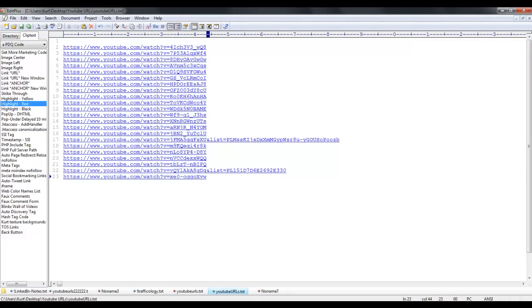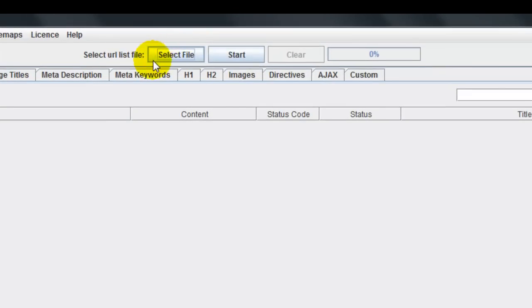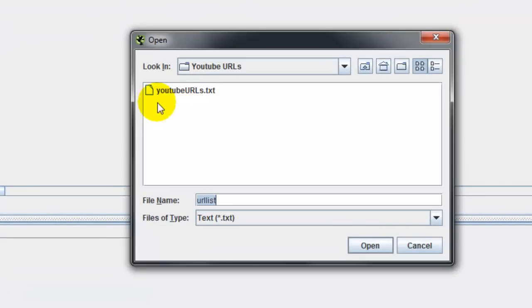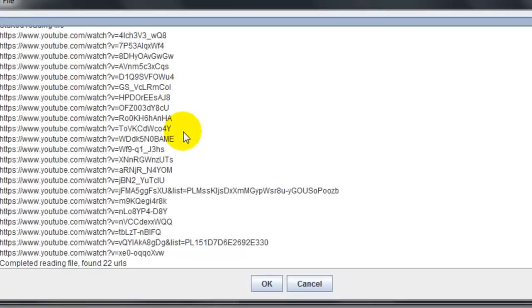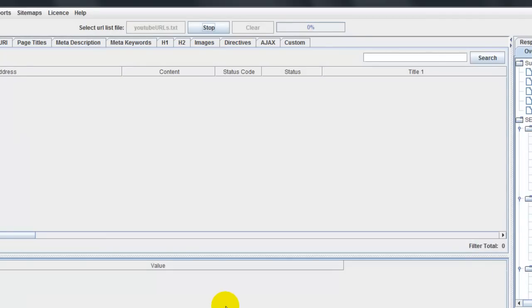Then we switch over to Screaming Frog here, and we're going to click this button here, select file, and this is our list of URLs here, and I'll double click it and it'll open. Everything looks okay, and I'll click the OK button. And what we'll notice is it's automatically running. You'll see the stop button here, which means it's running. And I'm going to do this in real time. I'm not going to cut or anything, just so you can get a feel for how long this takes. And it should only take a few more seconds.